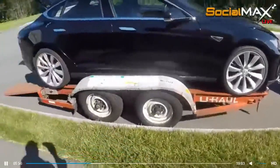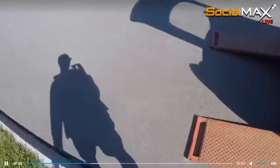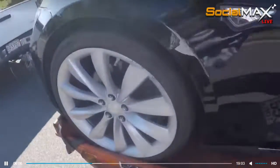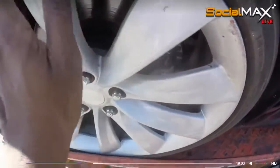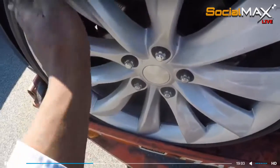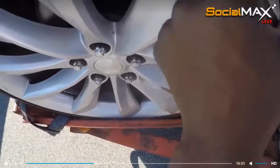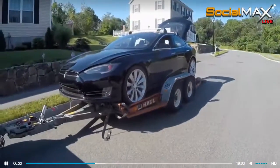Okay. Man, this thing is on there. This car is on there. How curbed are these wheels? Yeah, these are pretty curbed. Oh, crap. Oh, my poor wheels. Or should I say my wife's poor wheels. That rash is all the way around. That's all right. I'll get them refinished. Not a big deal. But she's on there.